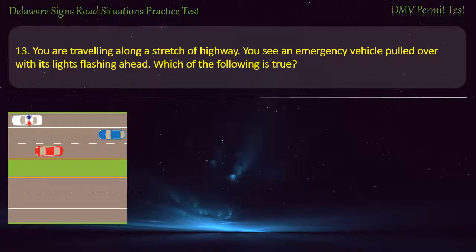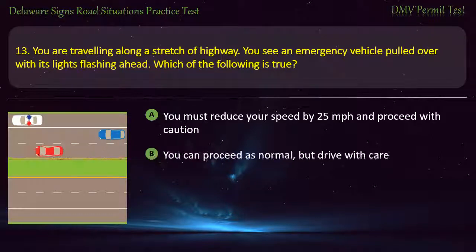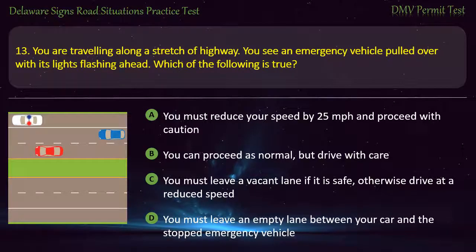Question 13. You are traveling along a stretch of highway. You see an emergency vehicle pulled over with its lights flashing ahead. Which of the following is true? You must reduce your speed by 25 miles per hour and proceed with caution. You can proceed as normal, but drive with care. You must leave a vacant lane if it is safe, otherwise drive at a reduced speed. You must leave an empty lane between your car and a stopped emergency vehicle. Answer. You must leave a vacant lane if it is safe, otherwise drive at a reduced speed.